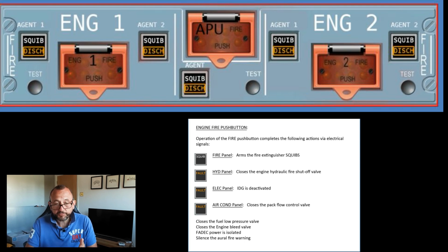It closes the low pressure fuel valve. It's an interesting one, of course, because with some electrical failure cases, you need to use the QRH to shut the engine down, to actually request that you push that overhead fire push button to shut the engine down. That's a QRH procedure. So a reminder, it closes the low pressure fuel valve. It closes the hydraulic fire shut-off valve as well, which is critical in this particular scenario that we're going to take a look at.